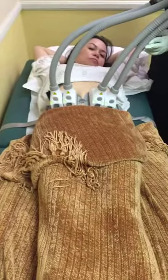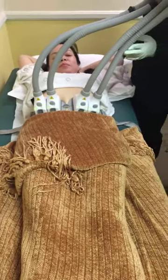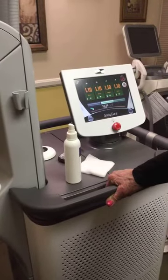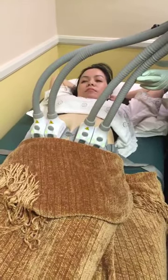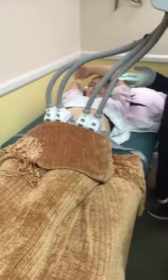Awesome. Patient looks very comfortable. We're already over halfway done with the treatment. Just about 10 more minutes, maybe. She's doing great. I'm so glad. She's going to be summer ready in no time.